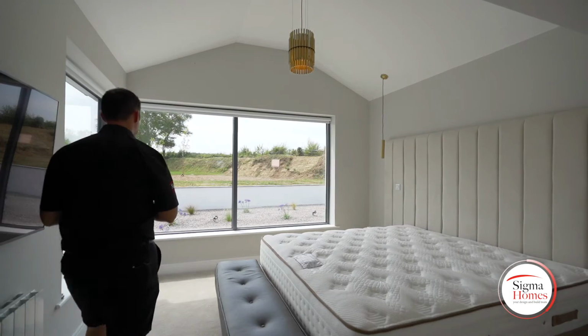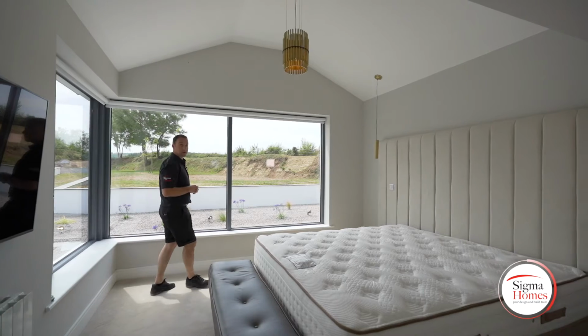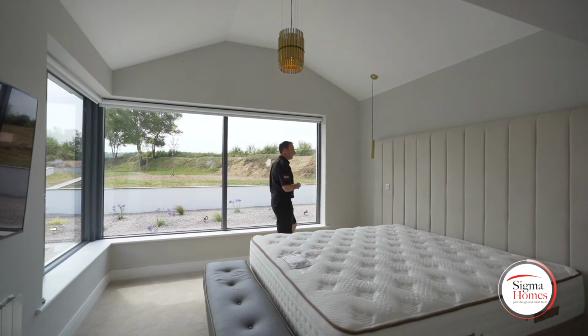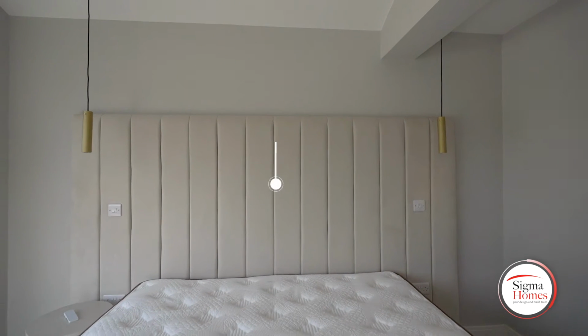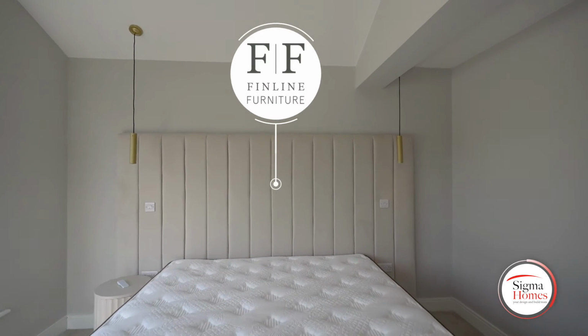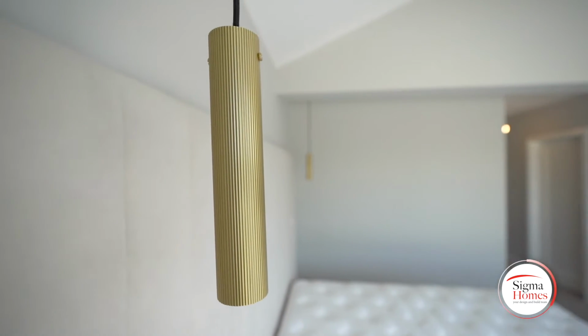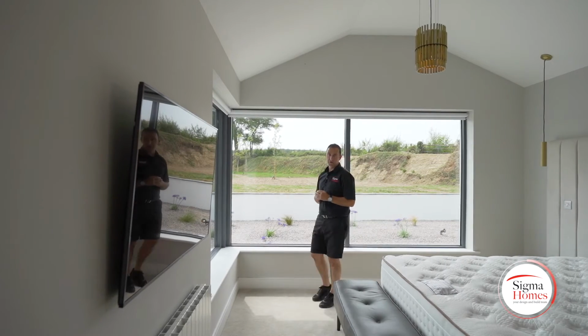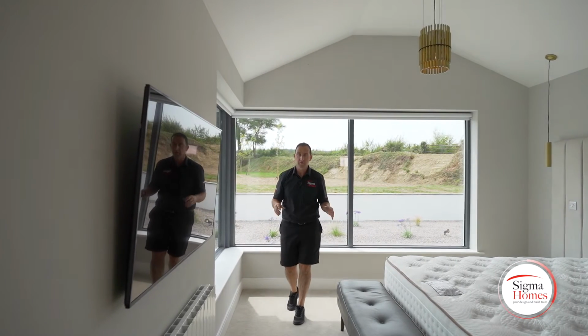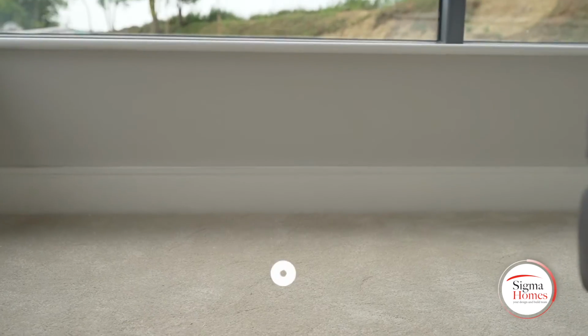This bedroom is amazing, with that big connection to the outside, the vaulted ceilings, and I love this headboard. We bought this in Finline Furniture. A carpet really makes a master bedroom so cozy. The colour here we went for is a Daydreamer in Christie's flooring.